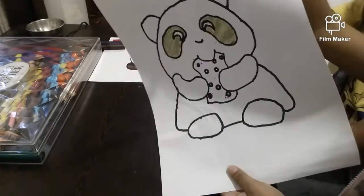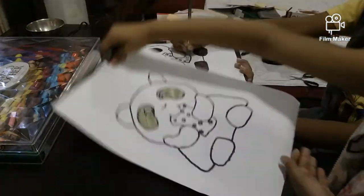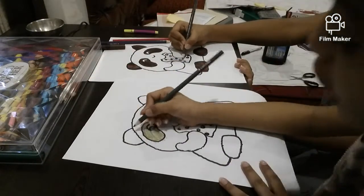As you know, I did the eyes. Now I'm going on to the ears.